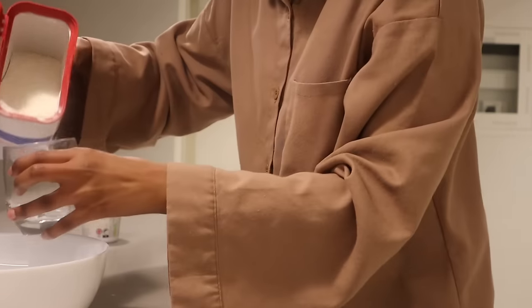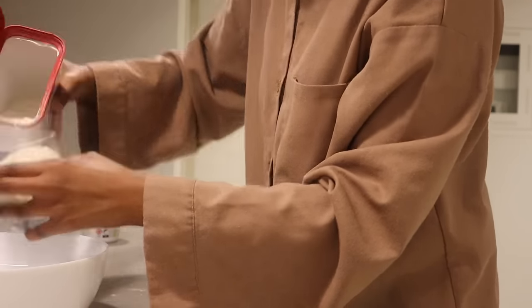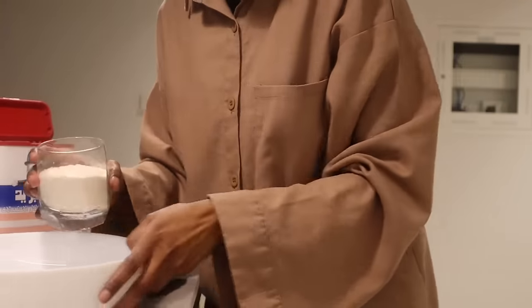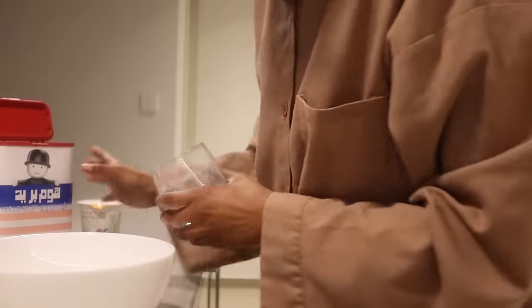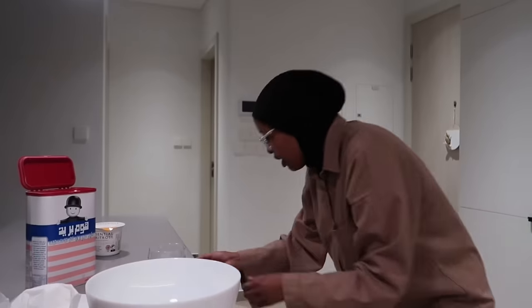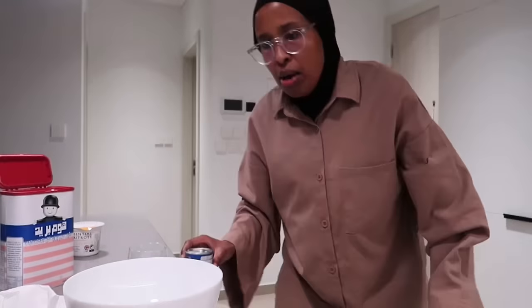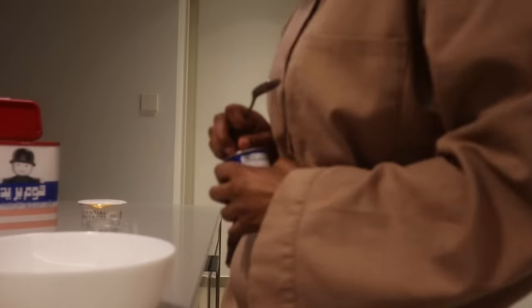We're gonna put this amount. That's a cup, right? I'm gonna put one cup. It says 1.5 cups. And then we're gonna get some baking powder. Where's the baking powder? How much baking powder are we gonna add? We're gonna add 1 teaspoon baking powder.